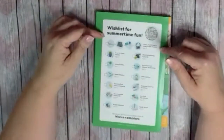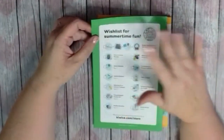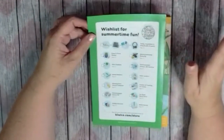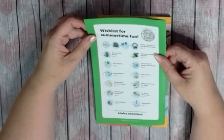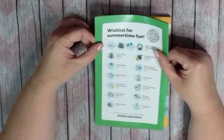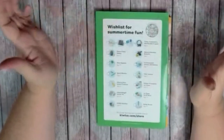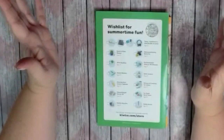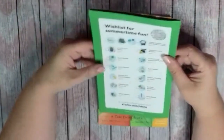One of the things that we do have and we have opened, so I don't think I can do an unboxing because I don't know where all the parts are. They do have a frog dissection kit, but you don't dissect the frog per se. It's a stuffed animal. So my kids love it.